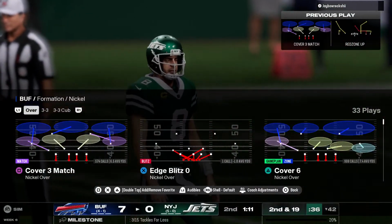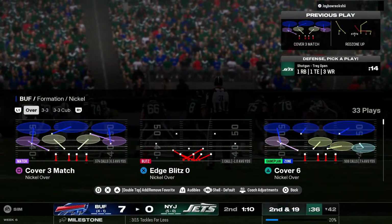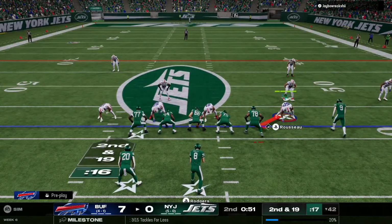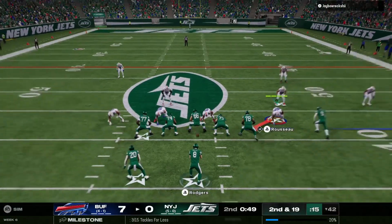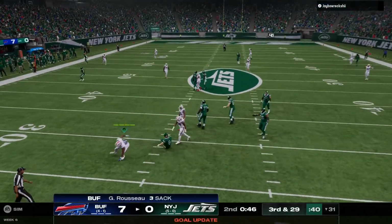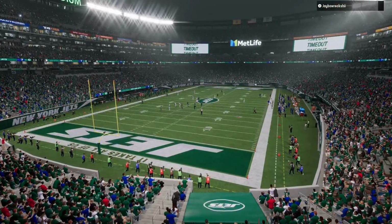2nd down coming up. That is now the 5th sack this offense has had to endure in the first half alone. We're on a double-digit pace here. And I'll tell you what, I know how these defensive coordinators work. They can feel... Again, he's under pressure, and he goes down.